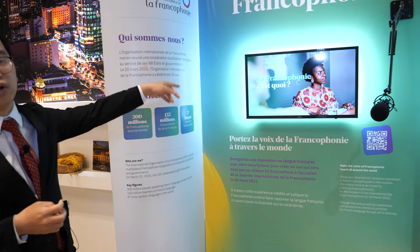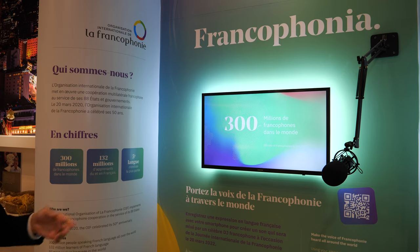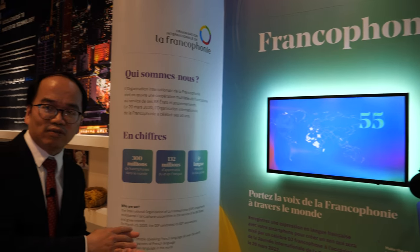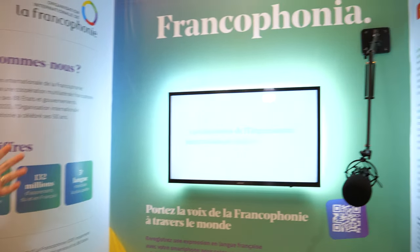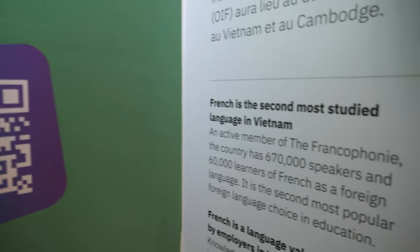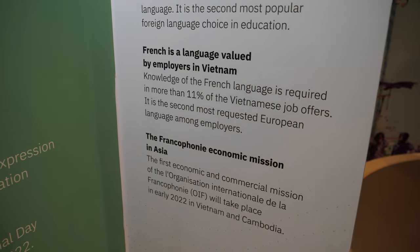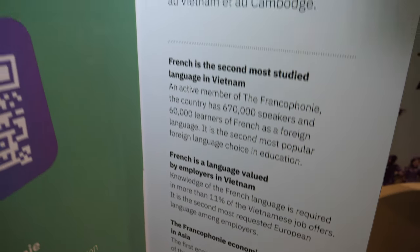And for the next corner, I'd like to introduce the corner of Francophonie, the French-speaking community or organization. How many people speak French in Vietnam? French is one of the foreign languages in Vietnam, but we are an active member of Francophonie, and that's why we are one of the Asian countries in the Expo that work with Francophonie to promote this group, to show how we are involved, how we participate, and how we can contribute to developing the Francophonie in the international community.